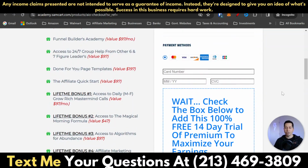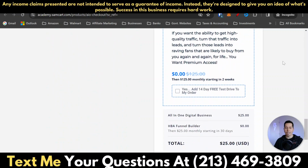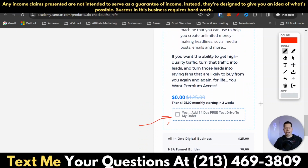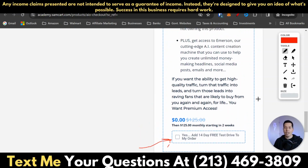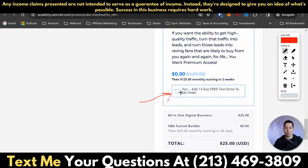Now, something you need to pay attention to in order to use the AI tool that I'm recommending is you need to come down here and select this option that says, yes, add a 14-day free test drive to my order. What this does is it allows you to access other tools that they have. As you can see right here, it says AI Content Creation Machine. They have an AI tool that is really helpful when it comes to marketing and getting sales. So you want to click right here where it says add the 14-day free trial.